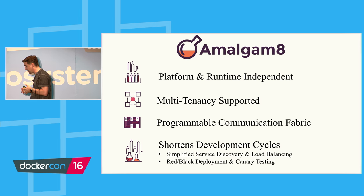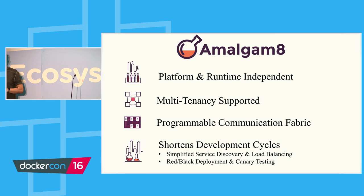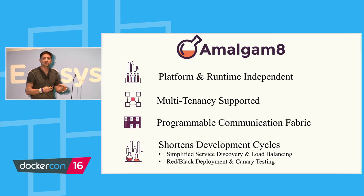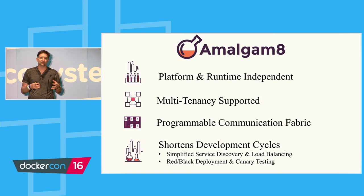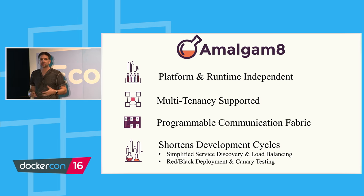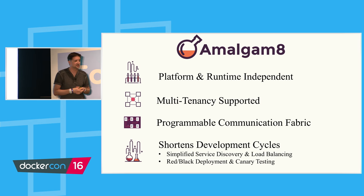Multi-tenancy is supported out of the box. One of the things that we've pushed on a lot in our container services is this idea of multi-tenancy, that the container environment itself needs to support multi-tenancy from a user and deployment perspective. We don't want to stand up entire sets of infrastructure for every user. We want to have a shared infrastructure, deploy multiple applications into it, and let the infrastructure manage the tenancy between those components.